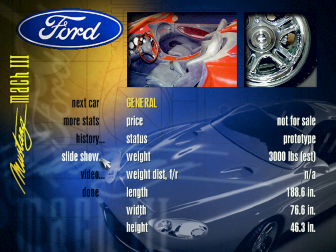Already, features from this concept pony car have been picked up for the current Mustang range, and others may appear in the future. Will we see a Mustang with carbon fiber panels one day? It's more than possible as we near the turn of the century.